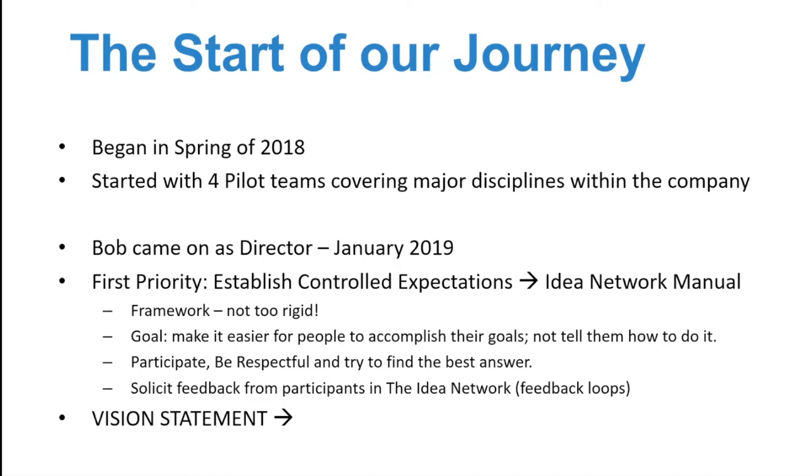We had accounting, a plumbing department, and a manufacturing department. We spread it out to see what we would see, what changes we needed to make, and whether we could be consistent. In 2019, I came in as a director trying to get everything set up and really get the structure in place. The first priority for us was controlling expectations, getting a manual out there, and giving a framework for people to work with.